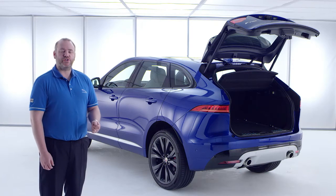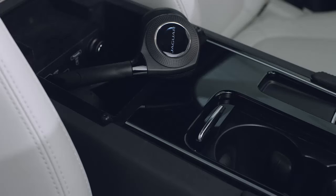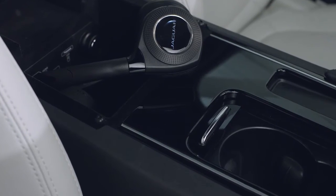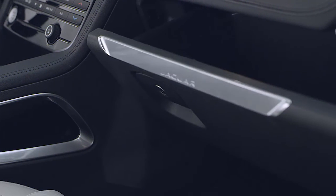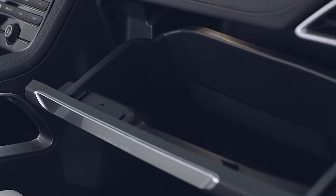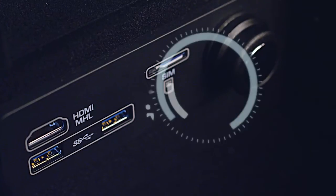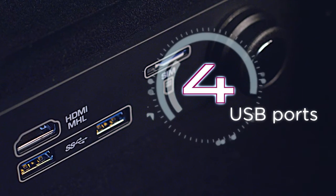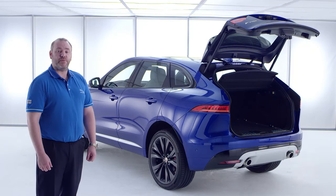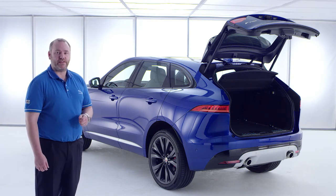Practicality is not just about space. It's about how you utilize that space. Within the F-Pace cabin, there are 13 separate stowage areas, providing useful storage options for the whole family. And there are up to 3 12-volt sockets and 4 USB ports to charge and sync your devices on the move. F-Pace has been designed from the outset to be the most practical Jaguar yet.